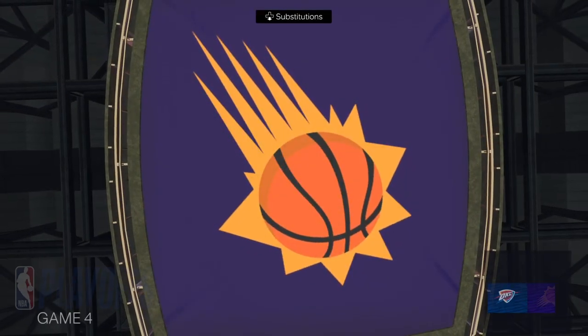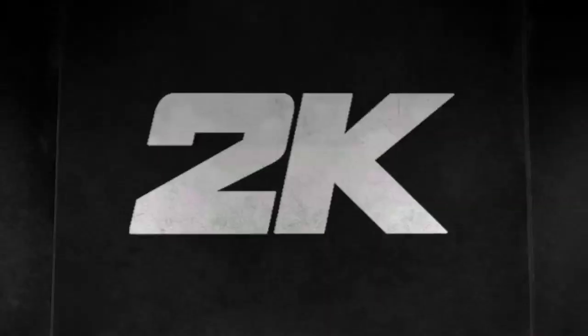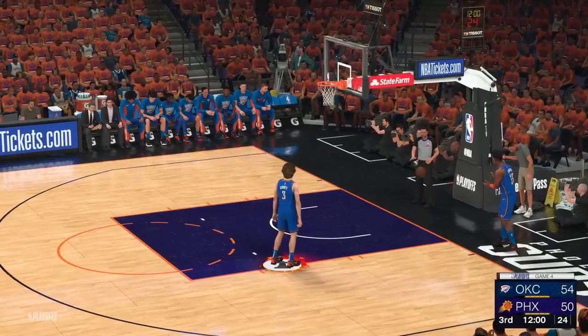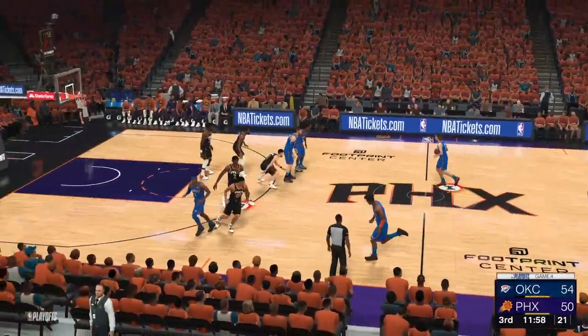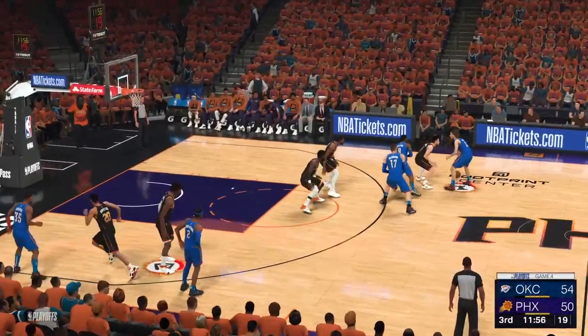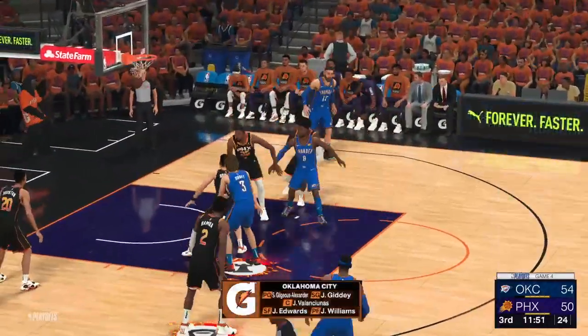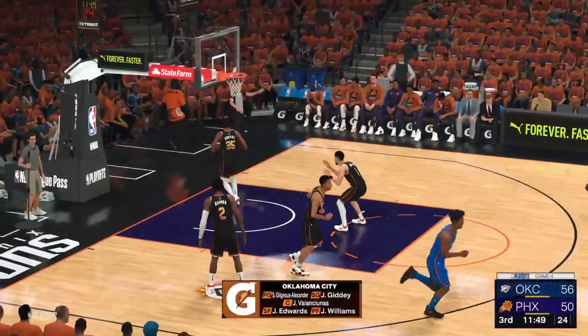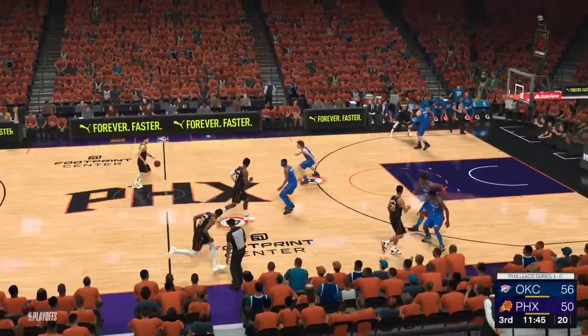And we welcome you back to Game 4, folks. Thanks for joining us. So it's the Thunder now. They lead by four. And on the floor for Mark Daigneault starting the second half, they've got Shai Gilgeous-Alexander. Also Josh Giddey out there. Jonas Valanciunas out there with Edwards. And it's Williams in at the four-man position.